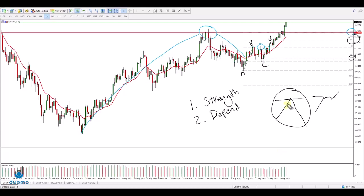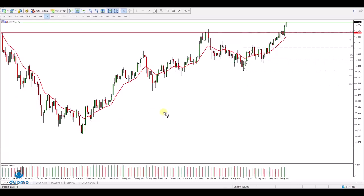Now that looks like I've just drawn the Blair Witch sign, which I don't know if that's a bad omen for us. So let's get rid of that from the charts. So that makes it a strong level if it's going to have a strong reaction.